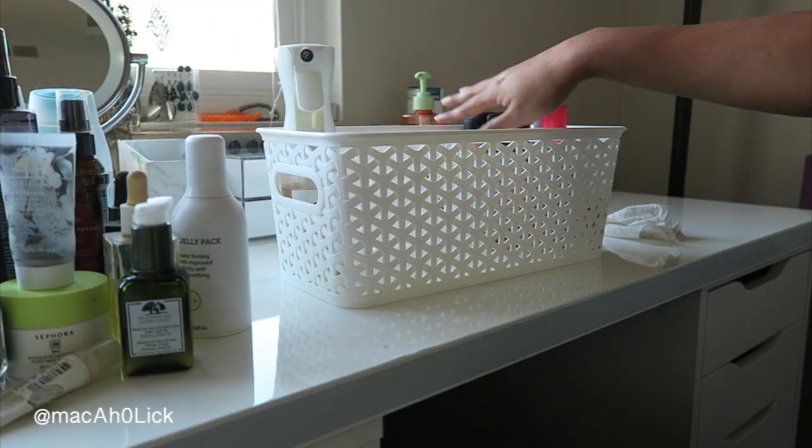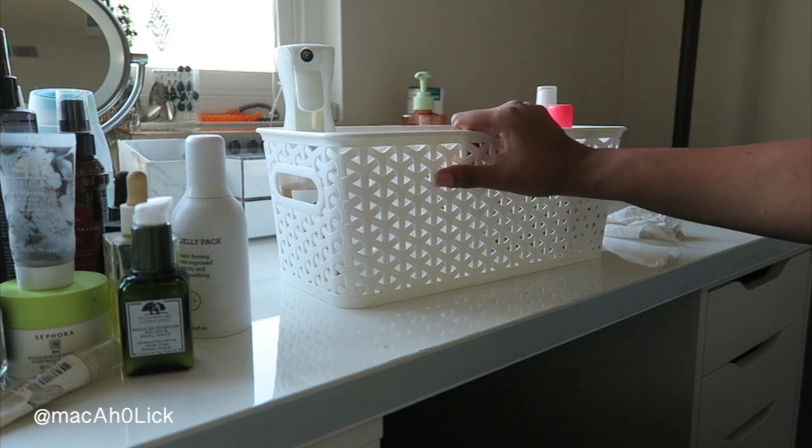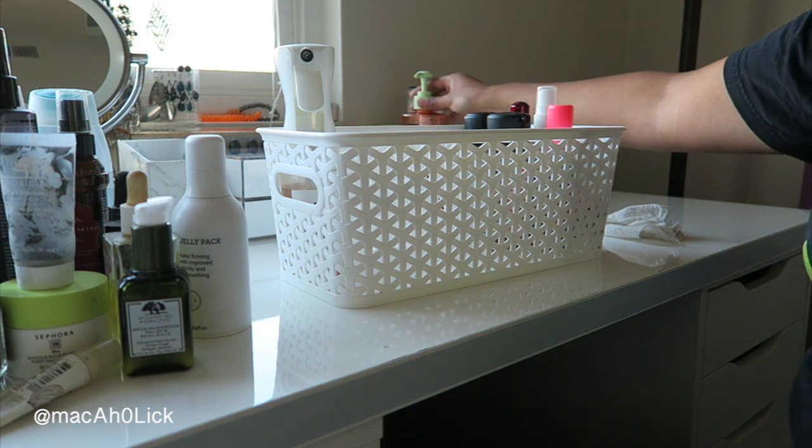I just put all of the items that I'm obviously keeping. I wanted to keep this for my skincare so I can just put it to the side, because how it is, girl, it is a hot mess.